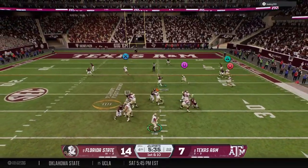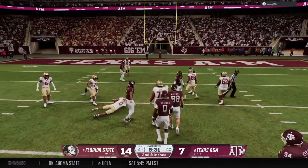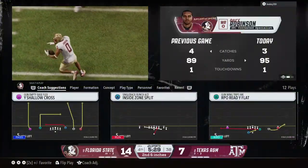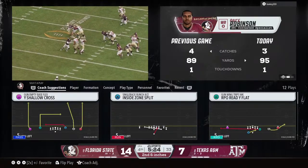Looking to pass. It's Glenn. Grab down the middle. It's Robinson. And he's brought down after a big 1st down gain. It's 2nd and short. Maybe an opportunity, Kirk, to take a shot here.